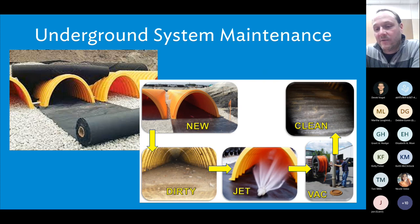And then, of course, the jet nozzle that's used to blow that material out. It blows it to a vertical vacuum system that sucks all that debris out, and then you end up with a relatively clean product again. So that's generally the maintenance that's needed.